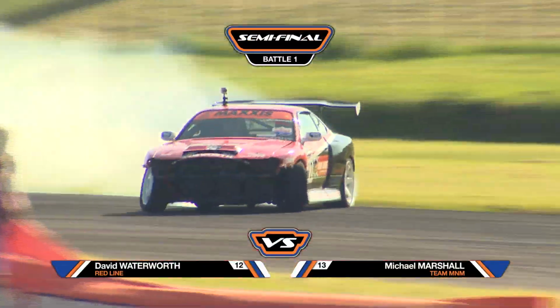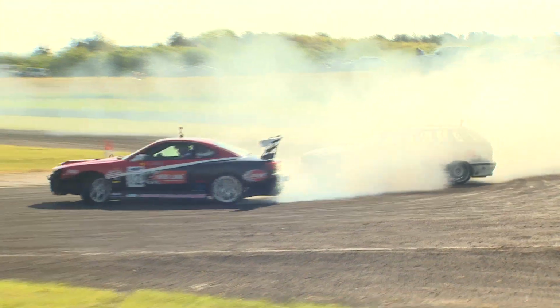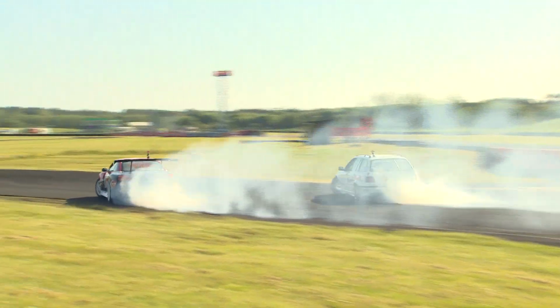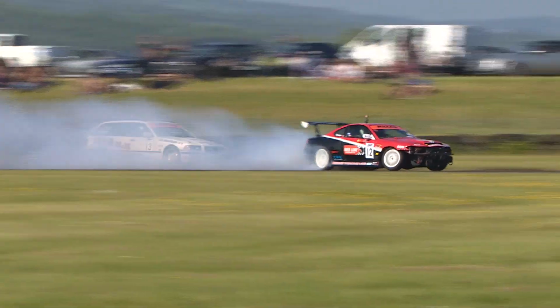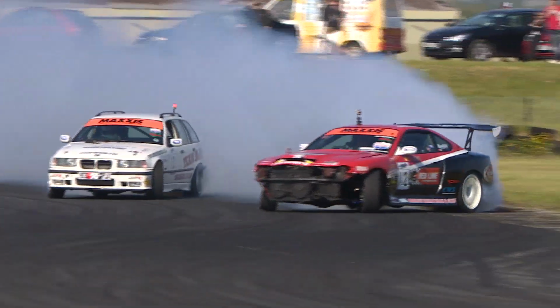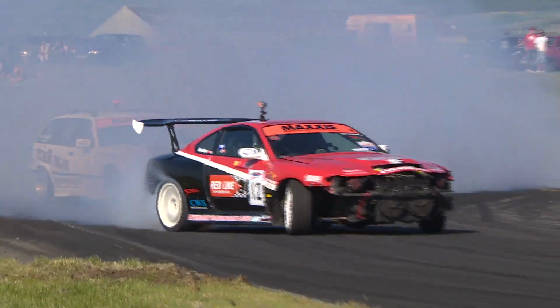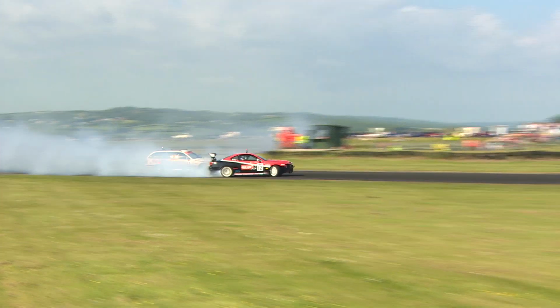So straight into our semi-final, V10 powered S15 of David Waterworth versus the 2JZ powered E36 estate of Mike Marshall. Mike Marshall putting in some fantastic runs this weekend. A small correction there from Mike Marshall, however, not enough to put him off his drift, and he is there throughout that run chasing David Waterworth down.